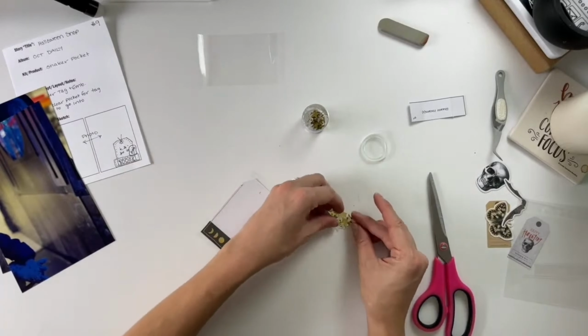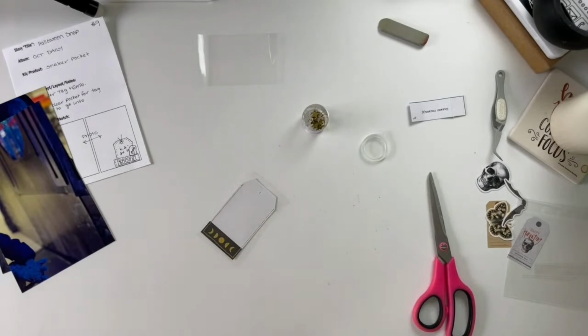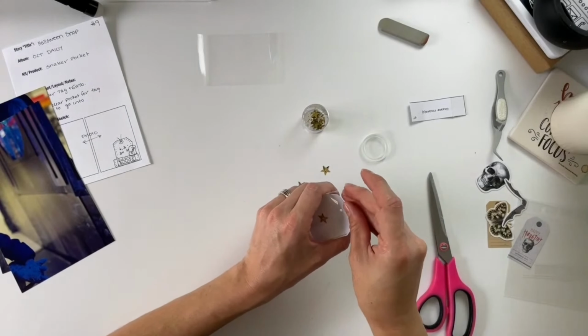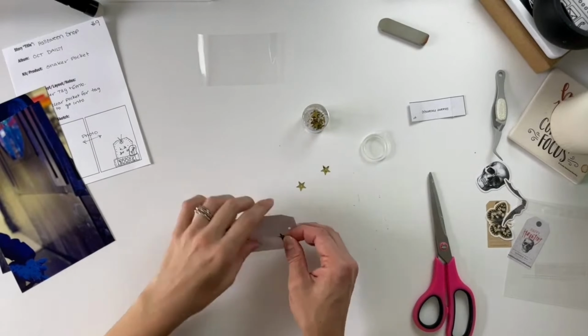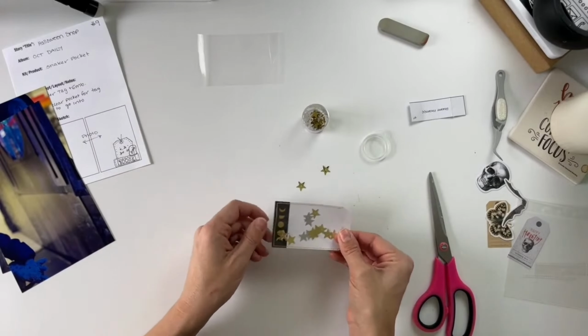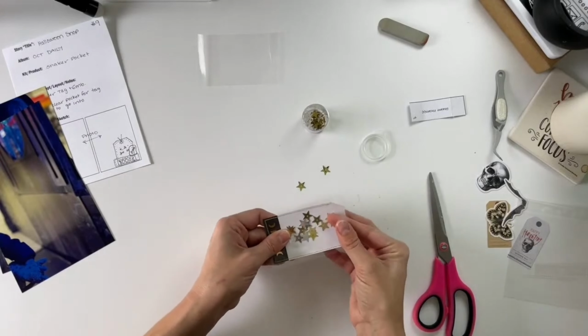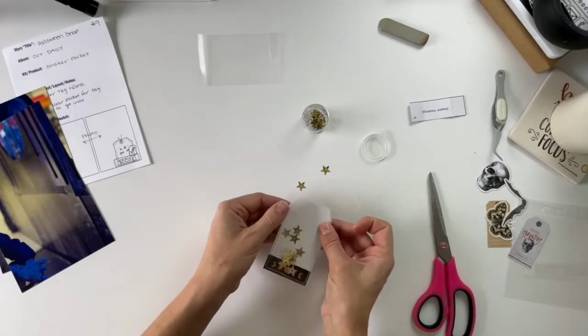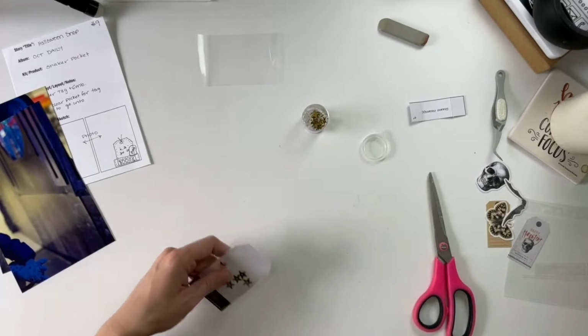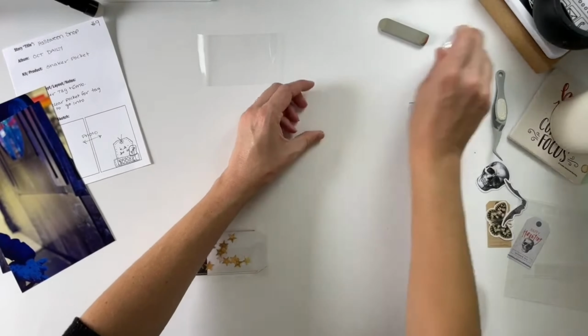So I chose to take a piece of page protector. I cut it down so it was just a little bit bigger than the tag itself. That way I could stitch the whole thing on and then trim off the excess once I had it the way I wanted. It would have been a lot harder to trim down the plastic to the exact same shape and then try to keep everything even while I stitched it on. So that worked out really nicely.